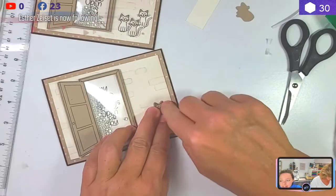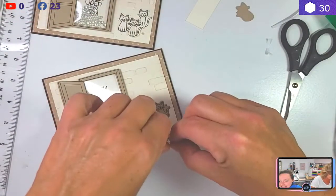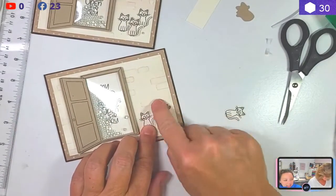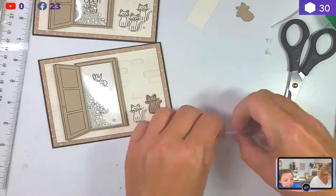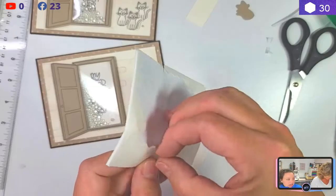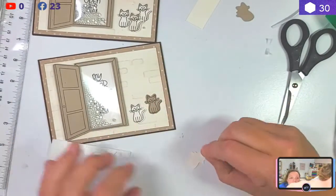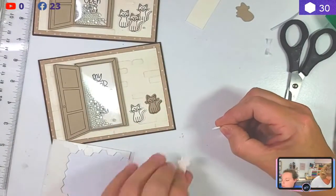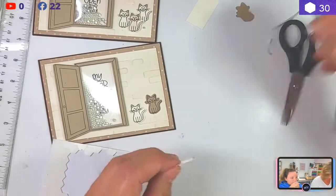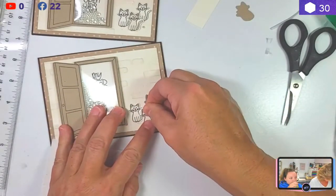That is funny. Okay, so there's one cat, and I'm just putting regular glue on these guys. All right, now this one I'm going to put a dimensional on. And some of these sheets are really funky, where it doesn't want to take, so I'll take the back of these off. So here's another dimensional. All right, so we're going to put this little guy right over here.